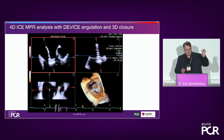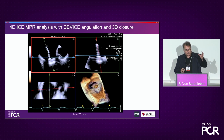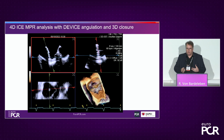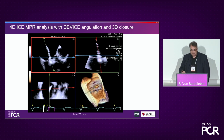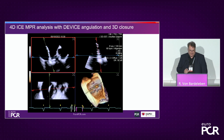So we have a transesophageal inflow view on the left upper side, we get the corresponding four-chamber view on the right-hand side, and we get the transgastric view down simultaneously with a four-dimensional image, and it's the same heartbeat that we're looking at here, and you see it's multiple heartbeats. So this is not triggered, it's live imaging that we attain throughout the procedure.